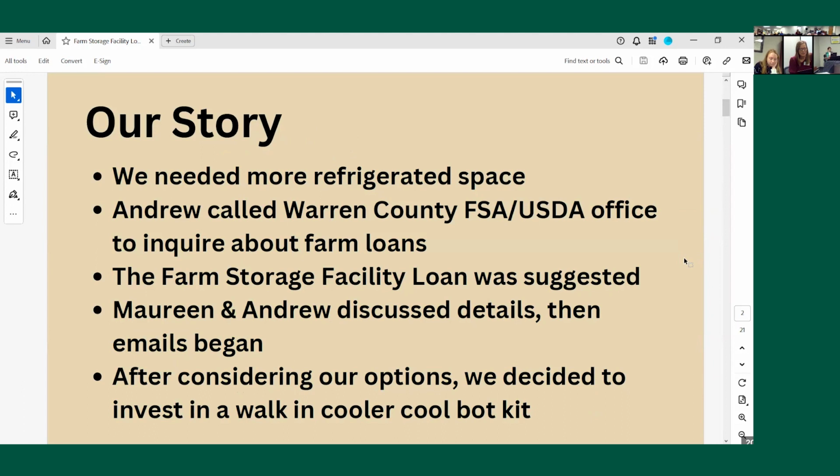And so over the course of the last several years, we've been increasing our production and then also needing to increase our space. We had 2 triple bay refrigerators, commercial size, 1 commercial double bay refrigerator. And we realized early on last year that we weren't going to have enough space to keep all of our produce between harvest and market. So our primary outlet is to sell at the Lake St. Louis Farmers Market. And so basically my husband, Andrew, called the Warren County FSA USDA office and just started talking to them about what kind of farm loans were available to us and what would be a good suggestion, what direction to move. So the farm storage facility loan was the one that they suggested to us.